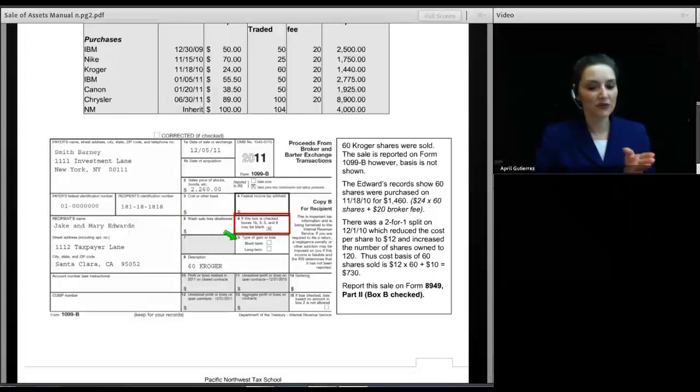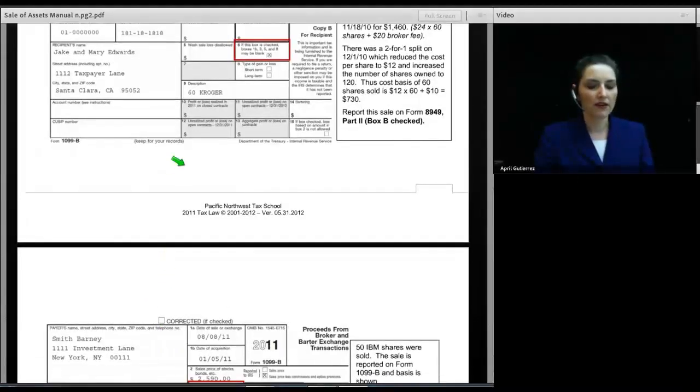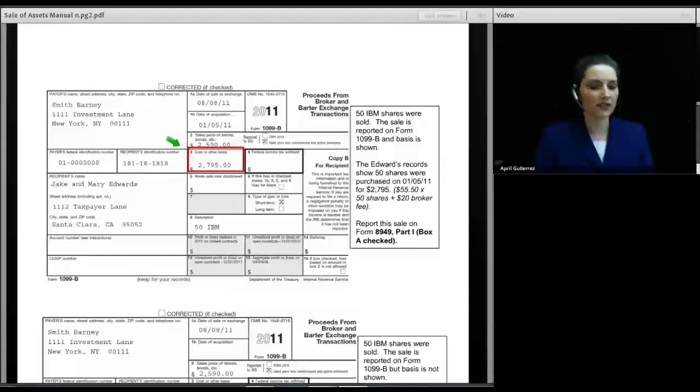Now there was a 2-for-1 split on 12-1 of 10, which reduced the cost per share to $12 and increased the number of shares owned to 120. Thus, the cost basis of the 60 shares he sold is 12 times $60 plus $10, or $730. That would be $10 is half the brokerage fee he paid when he bought. We're reporting that on Form 8949 in Part 2 with box B checked because it's long-term.